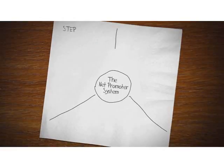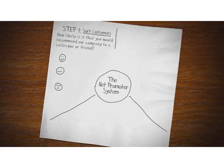Step 1. Survey your customers to find out who is happy and who isn't. Ask them the ultimate question. How likely is it that you would recommend our company to a colleague or friend? They'll answer on a scale of 0 to 10. 9s and 10s are your promoters. They love your company and they'll tell their friends.